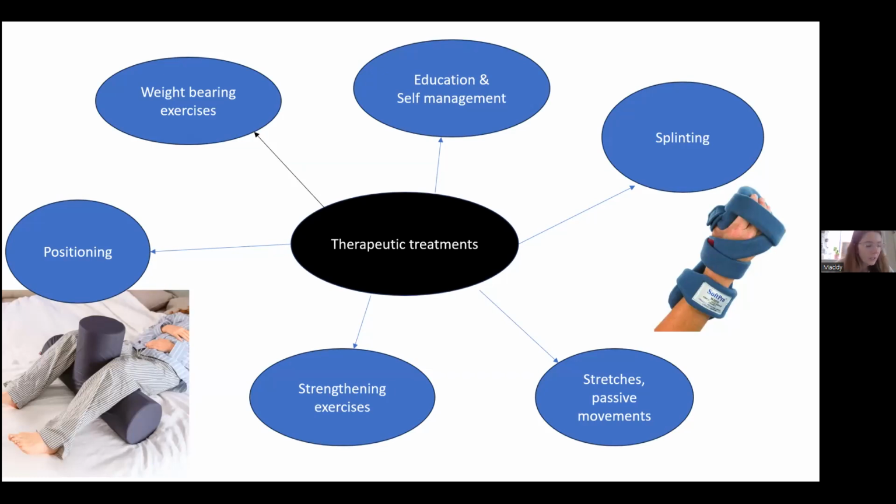And then strengthening exercises. As Rob said as well, the underlying muscles are often weak underneath the spasticity. So what we aim to do is strengthen the muscle with spasticity. By strengthening, we can also allow the brain to understand when to turn the muscle on, but also off again. And that can be really effective to try and calm down a bit of the spasticity as well.